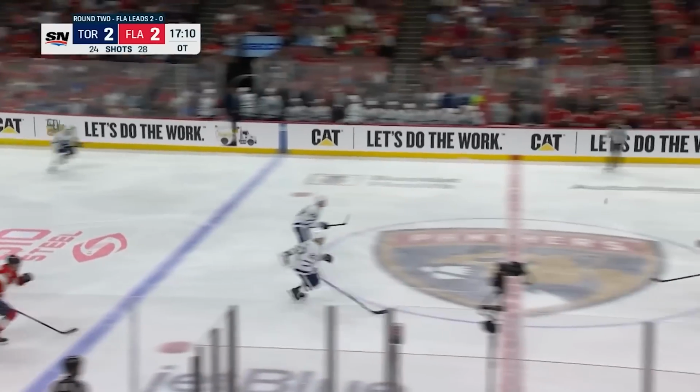And lastly, the Game 3 winner from the Panthers. I have spoken about this goal in many places. One of them here on this channel. I've spoken about it on my personal channel as well. This goal from Sam Reinhart is absolutely disgusting. Heads off.